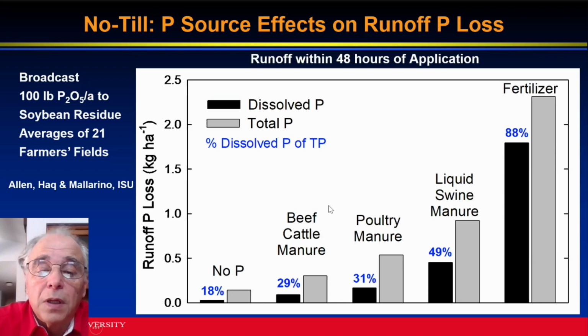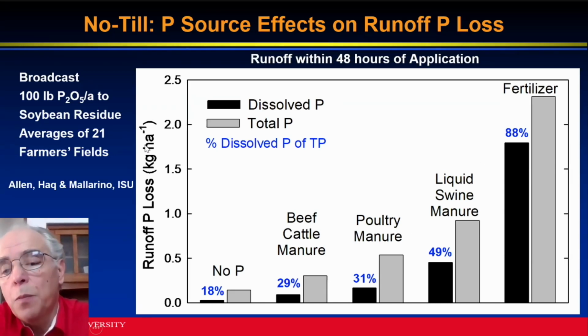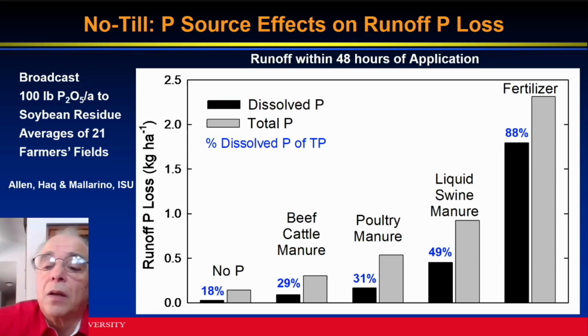So we have here no phosphorus. This is solid manure, beef cattle, poultry manure, solid, liquid soy manure, and fertilizer. We applied always 100 pounds on top of the soybean residue. We worked in 21 fields. So you can see that overall, the main problem when we apply phosphorus to the surface, okay, all of these were applied to the surface, and then we get a runoff event, you know, large rain and loss, say within 48 hours of the application, the main problem is fertilizer. The second is soy manure, and then not as much for the solid manure.